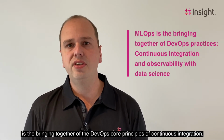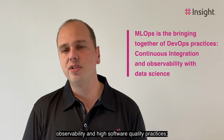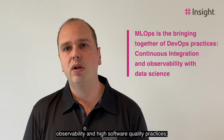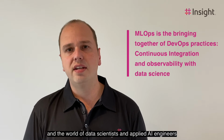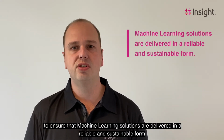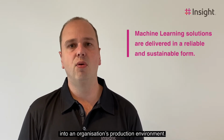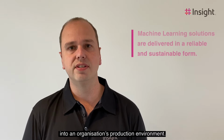Machine learning operations, or MLOps, is the bringing together of the DevOps core principles of continuous integration, observability, and high software quality practices, and the world of data scientists and applied AI engineers to ensure that machine learning solutions are delivered in a reliable and sustainable form into an organization's production environment.